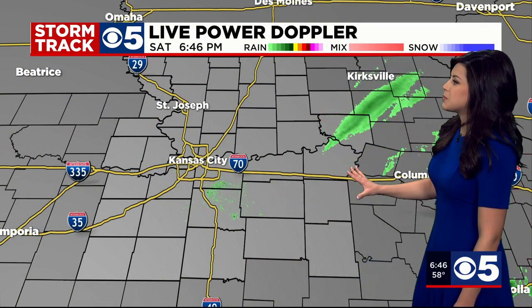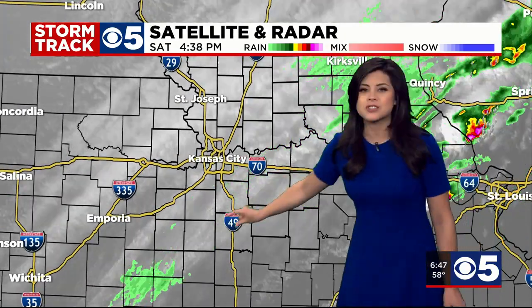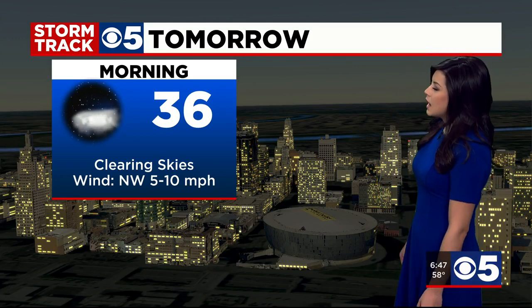Live power Doppler has been pretty quiet as well. There may be a very light shower just north of Marshall. That's going to push off to the east. Now it looks like there may be some rain here between I-49 and I-70, but I don't think that's actually reaching the ground. I think it's just a little bit more cloud cover that we're dealing with there. And then off to our south and east, which I showed you earlier, there's some showers and thunderstorms off to southeastern Missouri and even in parts of Texas and up towards Tennessee.